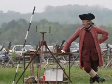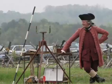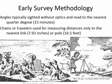So that led me, I didn't wear my clothes today, but I thought I'd throw a picture in there. But that led me to begin collecting some historic surveying items and actually begin doing some surveying myself and understanding how surveying was done in the 18th century.